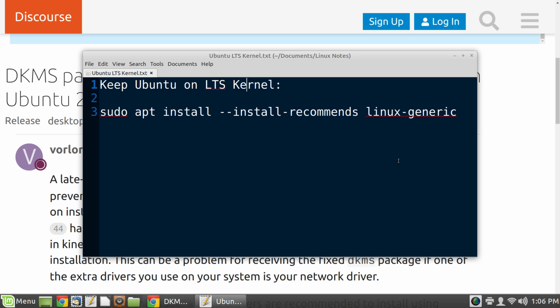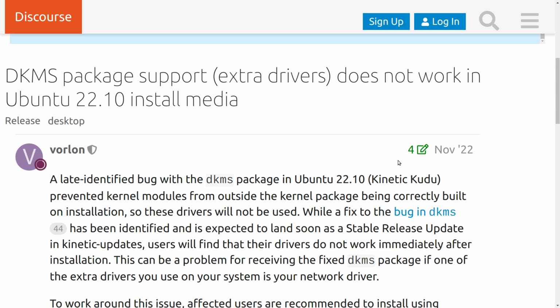But then I got curious. I was like, what exactly is going on? Why is it that my Broadcom drivers are not working in kernel 5.19 when they were working in kernel 5.15? So I went searching, and about 24 hours later, after all of this was said and done, I came up with this on the Ubuntu discourse page, which is where all of the developers and contributors can talk to one another. This isn't necessarily for public consumption, but it is available.